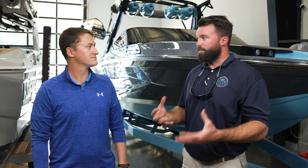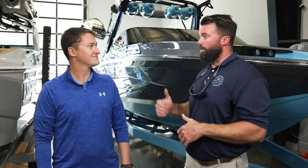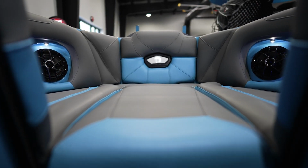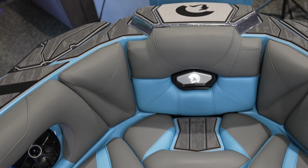People talk about heat dispersion and the soft touch, cool touch, all that kind of thing. They don't last near what the Hex interior, the stitching and everything like that these Centurions do. You can just tell this boat is just filled with quality.